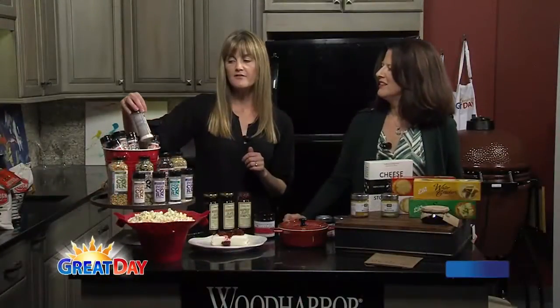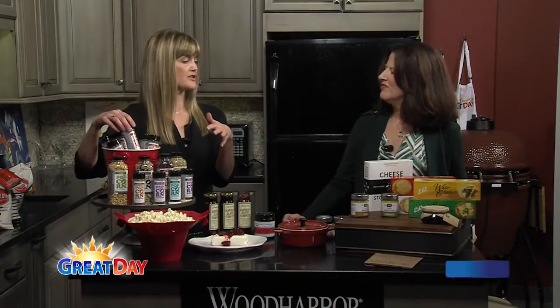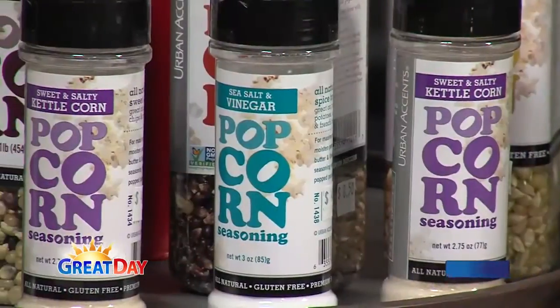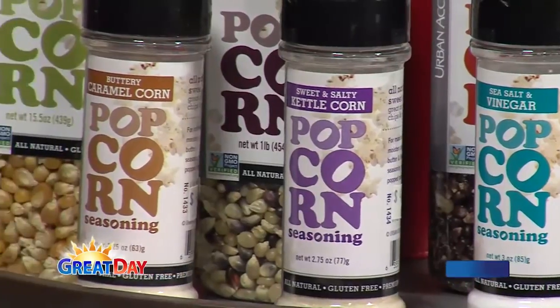And then I love these little different flavored seasonings you can put on your popcorn when you're done. So maybe you're just a butter person or a little white cheddar, but they have dill pickle and sriracha. So if you want something a little spicy, there you go.